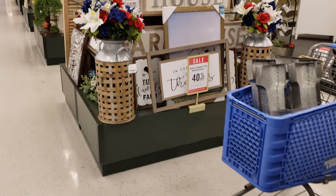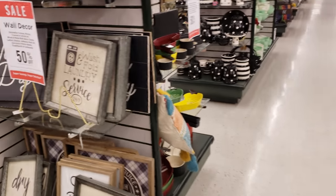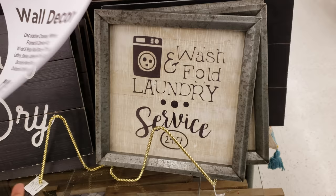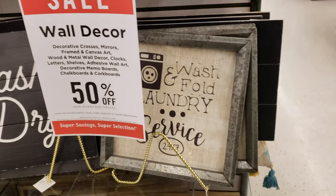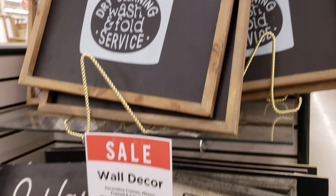All right. Let's see. Wash and fold laundry service 24/7. The laundry is not open 24/7. I hate laundry. Folding it is my issue. Folding it and actually putting it away. I'm like, oh no, no, no.